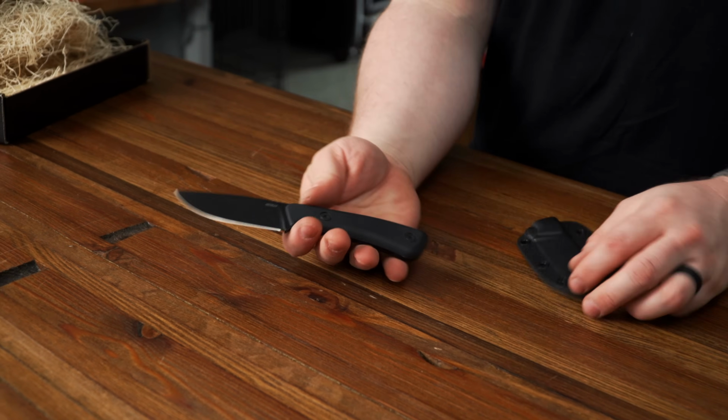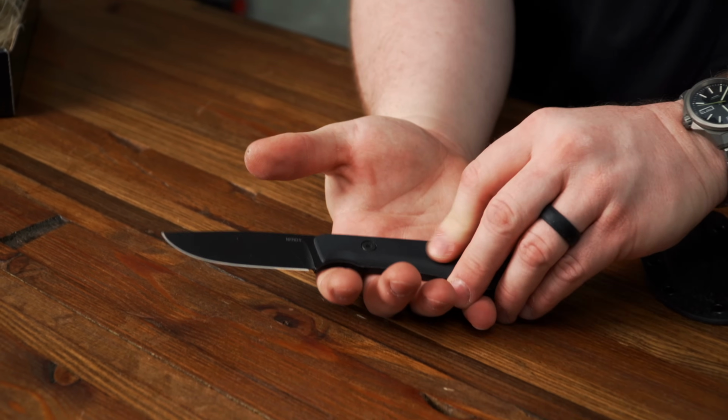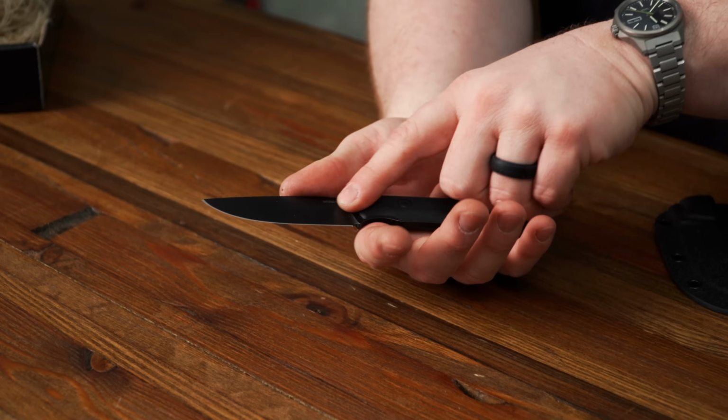There is this blackout one, obviously, Nitro V Steel. And if you're more of a Micarta fan, there is an OD Micarta option with the same black blade. And they are tumbled, so they've got some imperfections on purpose. That was a request from Jeremy. So he wanted things to look like worn and beat up straight from the factory.